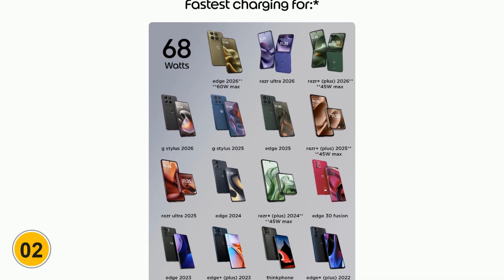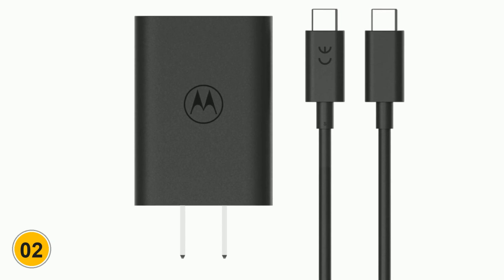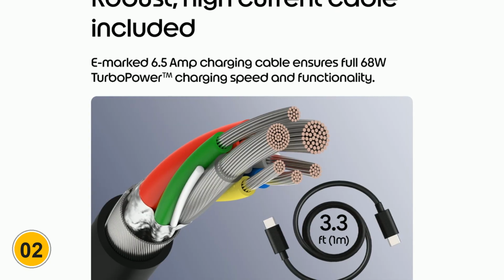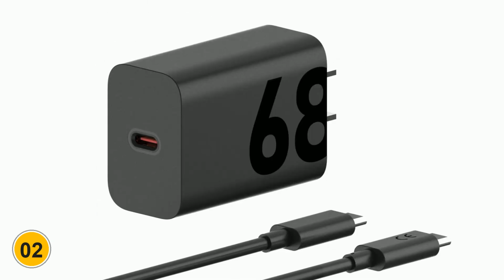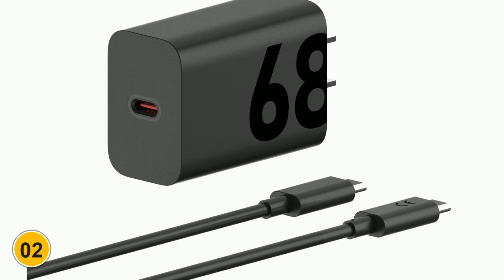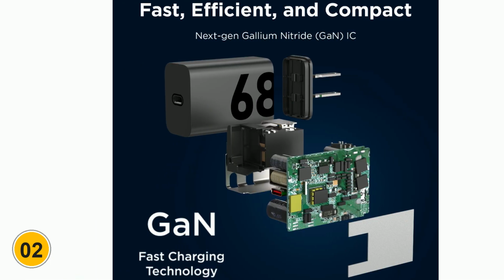This is perfect for you if you're a Motorola user who values quick charging. Skip this one if you're looking for a universal charger from multiple brands. For $43.99, you get top-tier performance that's worth every penny. Alright, that was a solid option. But the next one on my list might actually be even better for those who need versatility.